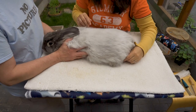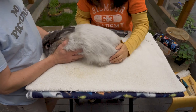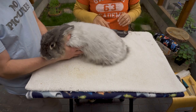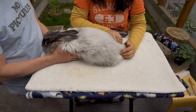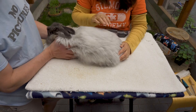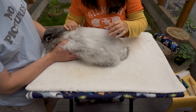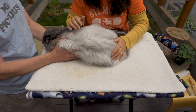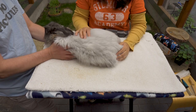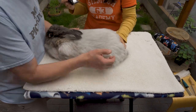So this is Magnus, and he is a rescue rabbit from Ohio House Rabbit Rescue. And his fur, he is way overdue for a clippering. I usually clipper him every 50 days. We're at about 65 days right now. And so you can see he's got about, I don't know, 2 inches, 2.5 inches. He can grow much, much more than that, but we are not going to give him that opportunity.